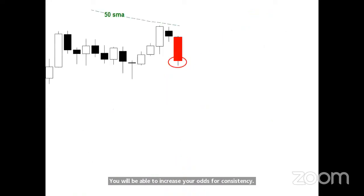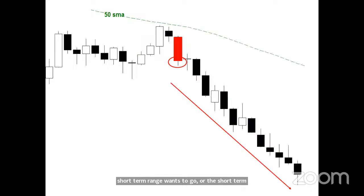The overall trend is down because price is below the 50-period moving average. And when we see a bar close in the bottom 25% of its range towards the low, that's telling us the short-term range, or the short-term time frame, wants to go lower as well. And look what happens.